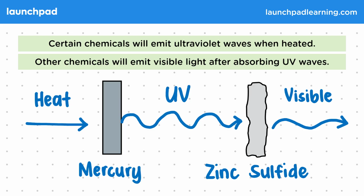This process is also known as fluorescence, and it's how energy-saving bulbs and glow sticks work. For your exam, you should have a basic understanding of this process, though you won't need to remember which exact chemicals are used. But do ultraviolet waves have any other useful properties?